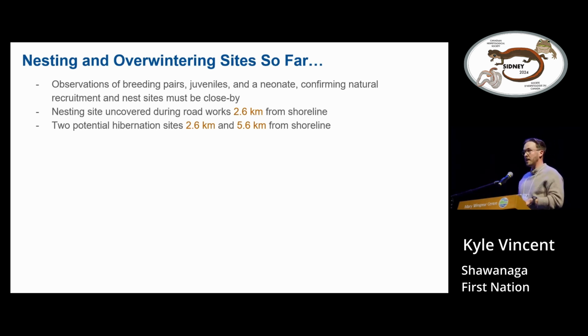And then we had another snake about a week later, 5.5 kilometers from the shoreline, which again is way up on the mainland. A lot of the snakes in the Georgian Bay population, based on previous radiotelemetry studies in the early 2000s, were found to overwinter on island sites, and then they wait for the Georgian Bay waters to warm up enough, and they come back to the mainland. And to us, this suggests that that's probably not the case for this population. They are overwintering somewhere on the mainland, but we'll have to do a little more follow-up on that location just to confirm that in the coming years.